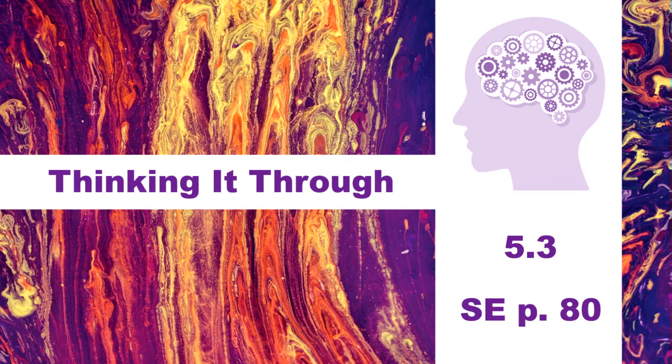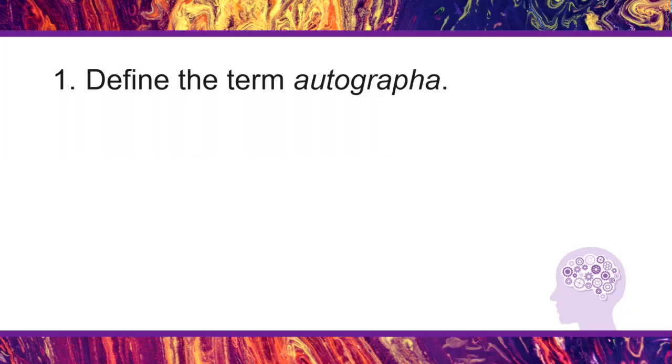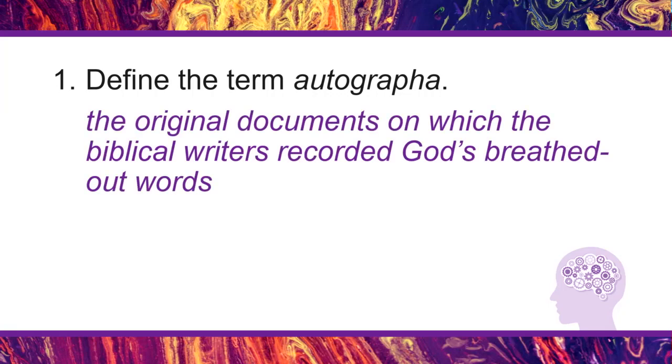Autographa, that's a word you came up with in your reading. And there was actually a thinking it through question in regards to this word. Number one, define the term autographa. All right, how did you define it? Simply this. The original documents on which the biblical writers recorded God's breathed out words.